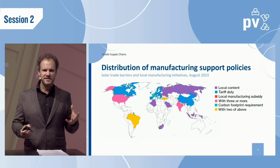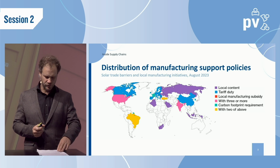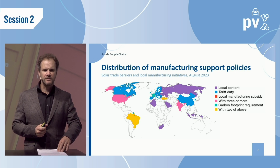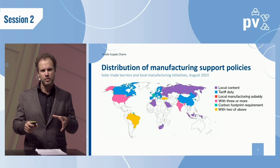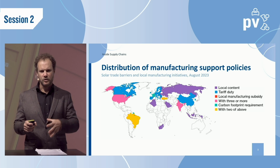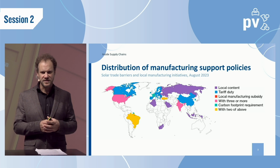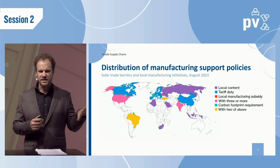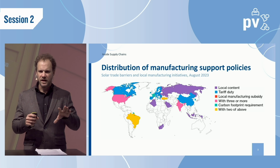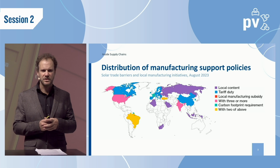Moving on, why is there geographical diversity? Well, policy is a key factor. This is also from Bloomberg NEF, and this shows the kind of policies that governments are employing to support local manufacturing. We have local content provisions in purple, tariff duties in blue, local manufacturing subsidies in red, although no country has that just on its own. And then countries with 3 or more of these policies we can see in pink, and with two of those policies in yellow. So there we have Brazil, and we've seen an expansion of manufacturing there.